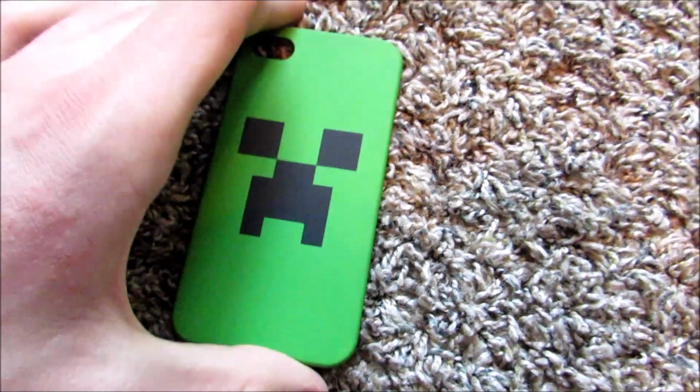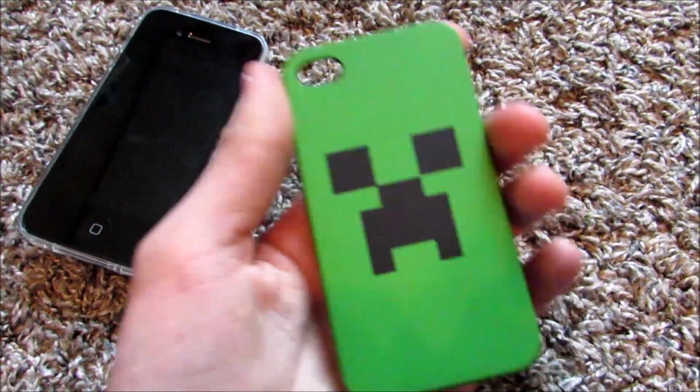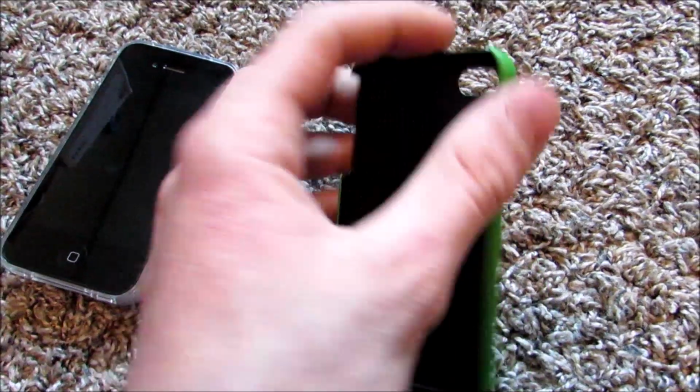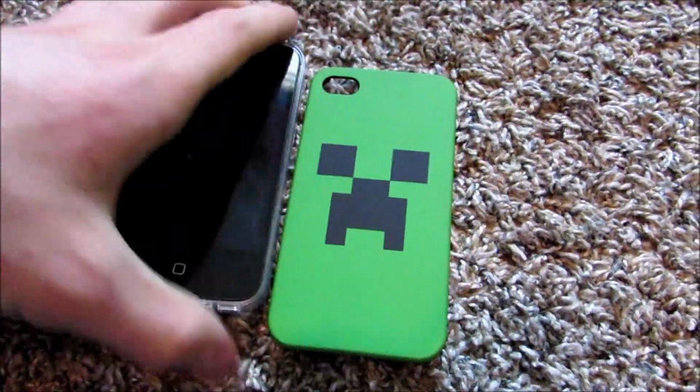And then also I have this case, which is a Minecraft Creeper case, and this was actually my brother's old phone case when he had a 4S. And I just found it one day, and I guess I've just kind of been using it on this one, except when I got this new case. So yeah, that's kind of funny.